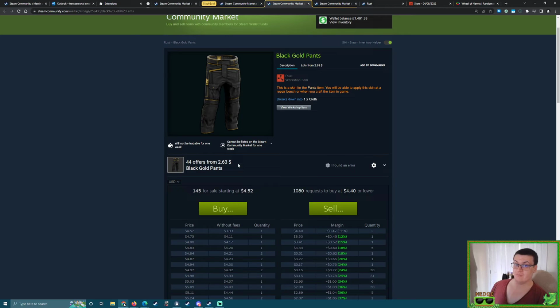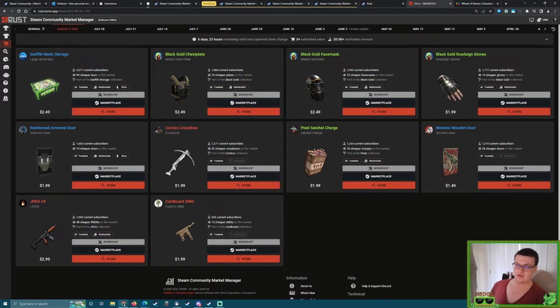We still have more core pieces to appear. We still have tier 2. So when tier 2 appears, black gold pants and hoodies should be jumping up in price, along with these two when they become marketable. Maybe the gloves as well, but mostly these. So let's see how many of these two sell. Hopefully no more than 24,000.